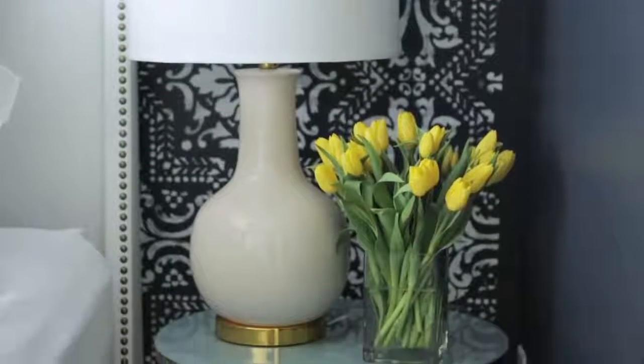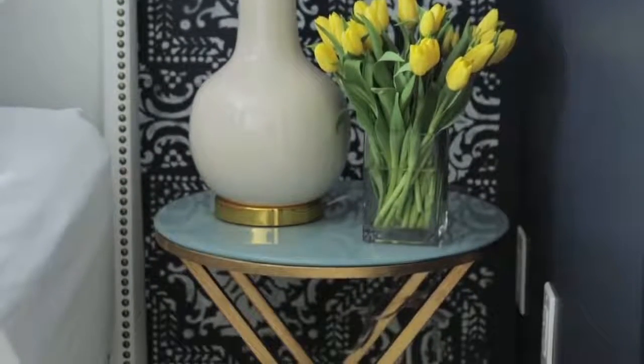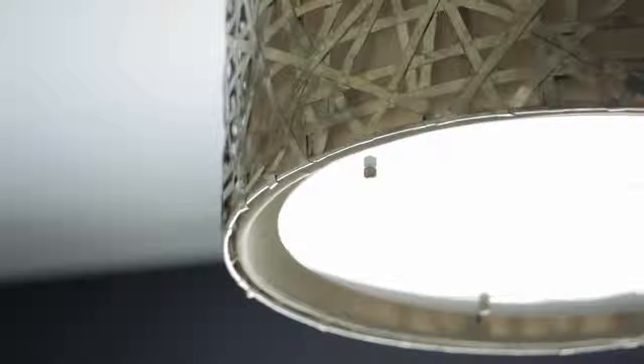I'm loving the warm metals, which are actually very hot this year, and I use them on the lamp. The gorgeous side tables, which have just that hint of the turquoise and then the gold legs. I have it in the chandelier over the bed. And then again, they are on the hardware on the PAX unit.